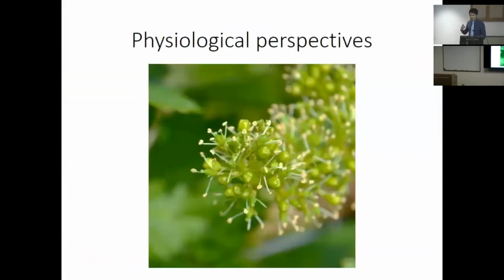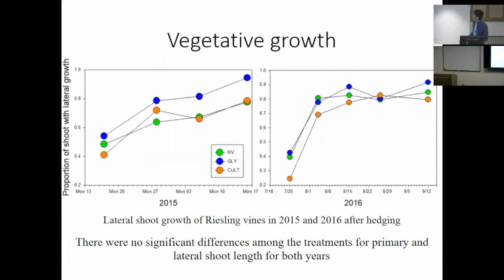So let's look at the results first, the physiological results. Vegetative growth: we measured primary shoot growth and lateral shoot growth throughout the growing season for each year, 2015 and 2016. Just to remind you that the experiment was set up in 2014, but we only collected the yield and grape data in 2014. For vegetative growth, we only collected data in 2015 and 2016. So it was assessed in these two years.